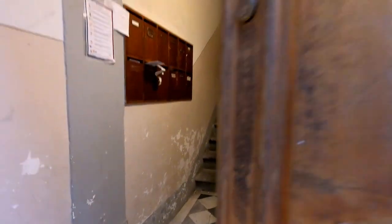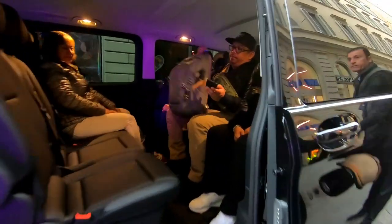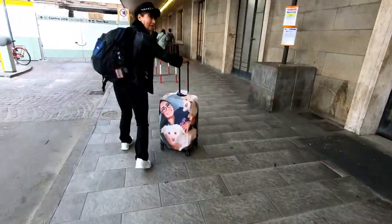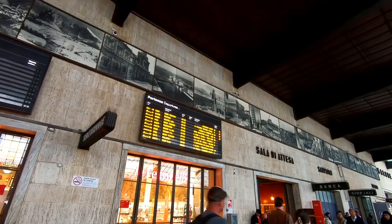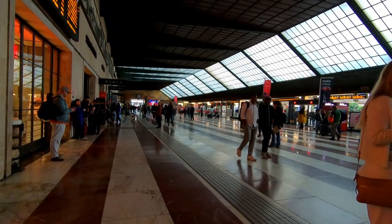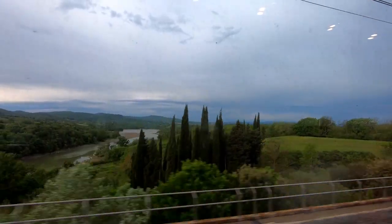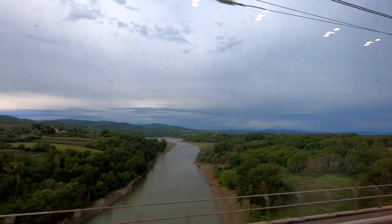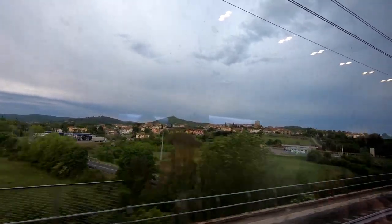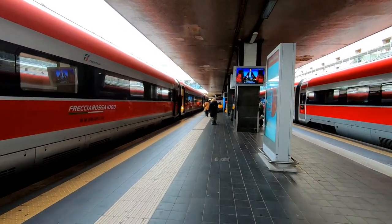All right, we're leaving Florence now and heading to the train station to take our train to Rome. We just arrived at Roma Termini. We're gonna go catch a taxi or Uber and check into our Airbnb.